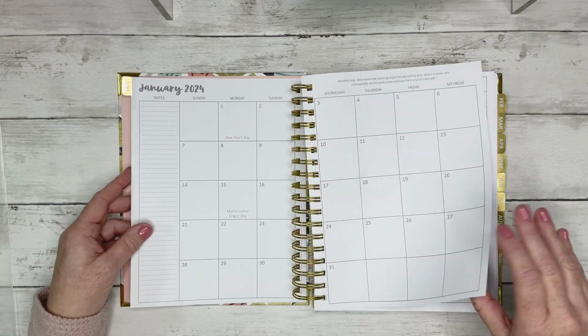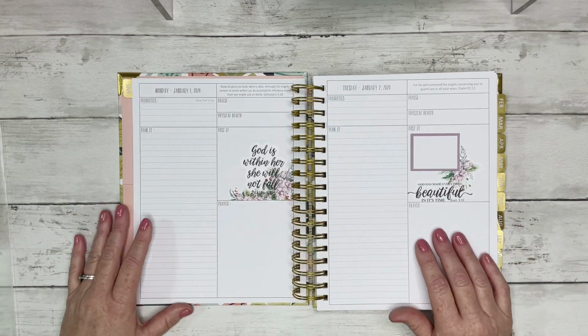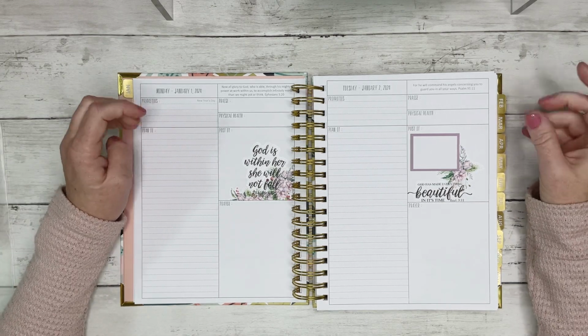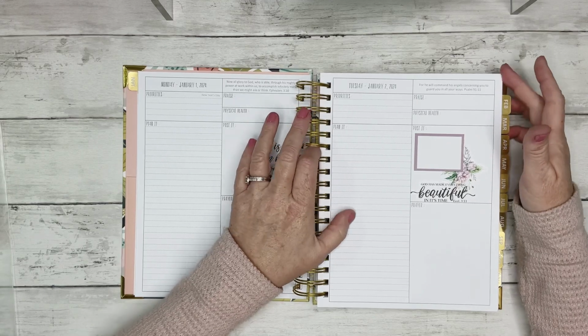But this is my Bible study journal planner, and hopefully I'll be able to stick with it, being spiral bound. I don't know. We'll see how it goes, and I'll keep you guys posted on how I'm liking it and whether or not I decide to go to printable.